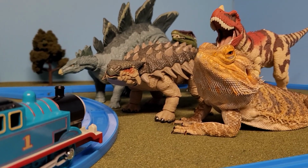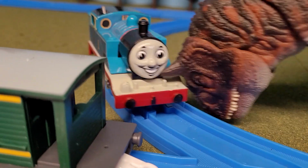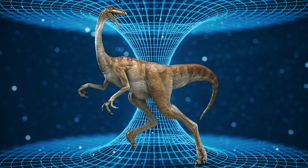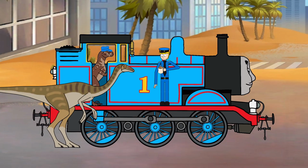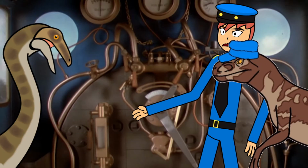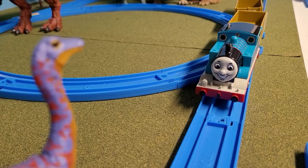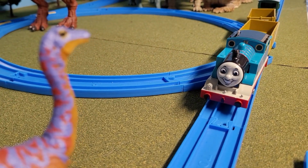Now we're getting to the dinosaurs that can actually look at Thomas at eye level, and potentially deal some serious damage. And yet we're starting off with a dinosaur that gets 0 points, the Gallimimus. We've gotten to the point where the dinosaurs are just too big to actually enter the cab. Therefore, the Gallimimus won't even try to kill the crew because it's not gonna go in this cramped space.